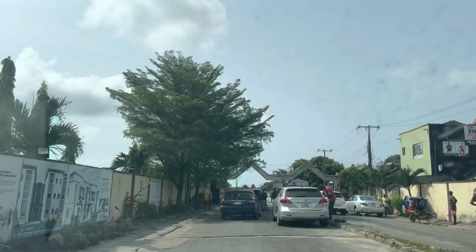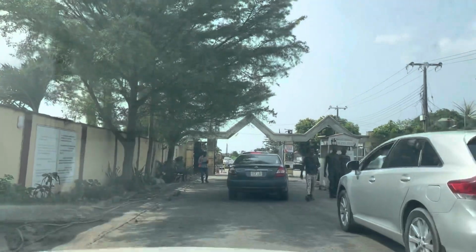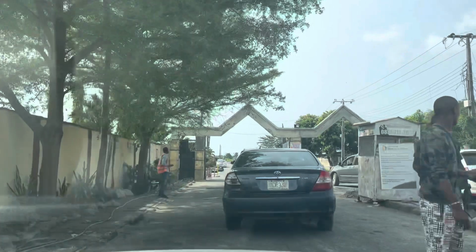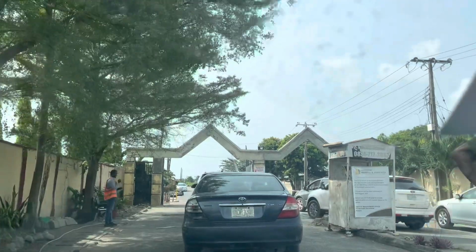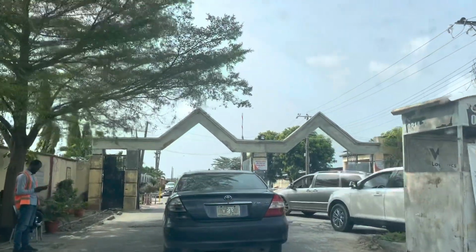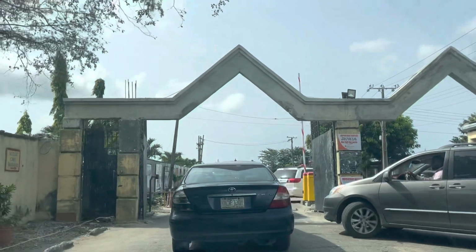Adesanya. This is the way to go at Adesanya. Trying to make you see the proximity of the road to the property. So join us as we go. We are on the way now. I hope you can see that there's some sort of security around you.